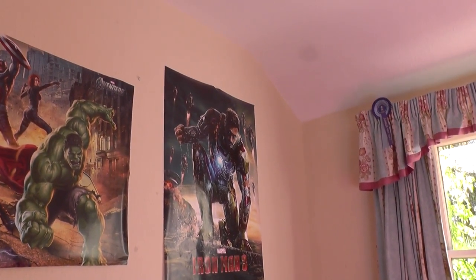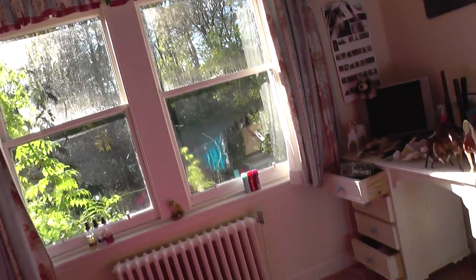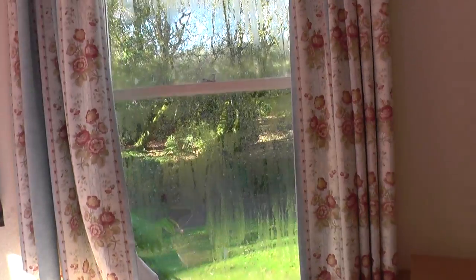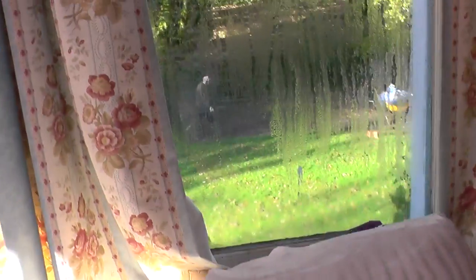You see my gardener outside. So yeah, okay, I'm gonna go now because this is getting really boring. You can see my gardener outside. It's so creepy, we have a gardener. Okay, I'm going downstairs now because I think he's going round the back door.